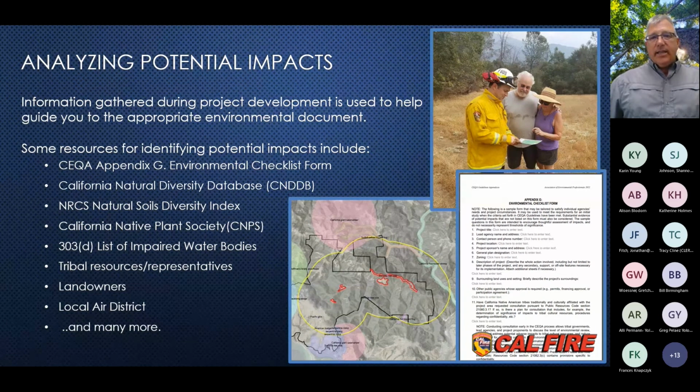And then you look at that, and that's just a presence or absence analysis. So you might see that there's nothing within your project scoping area, but then you look at the habitat elements, and do those habitat elements exist within your project? And if they do, how are you going to make sure that you're not going to have an impact? You can look at the Soil Diversities Index, the CMPS list, which will actually come up on your CNDDB. Is it in a 303 impaired water body? And then you have your tribal resources and archaeological aspects that you want to look at.